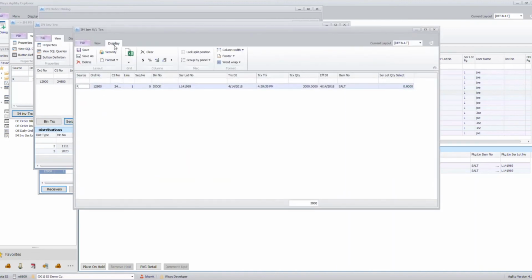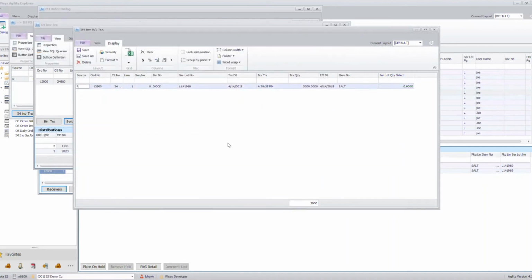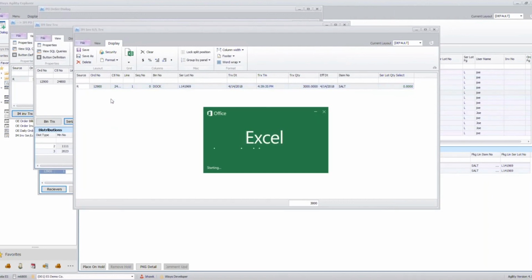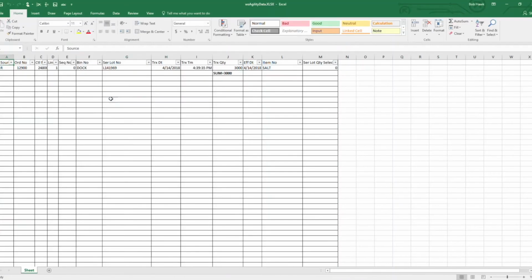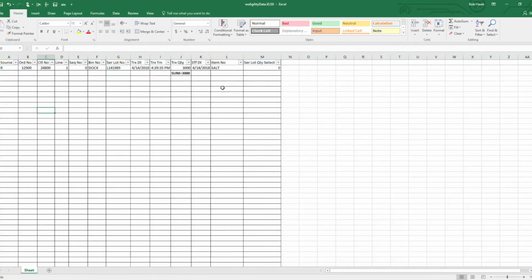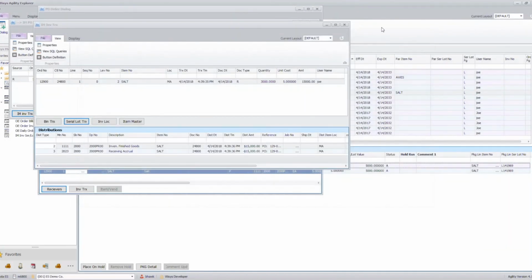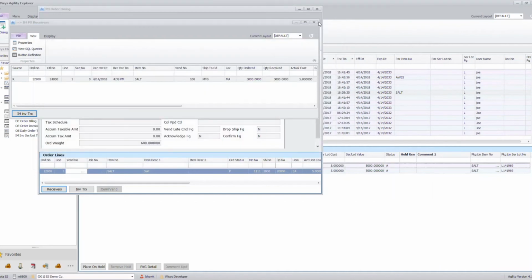Once I have that, I can easily print that to an Excel grid. So now I have that data that I could give to an inspector. So I have some information here, everything that I'm going to need. So all those different transactions are happening. Let's go back to the salt again.